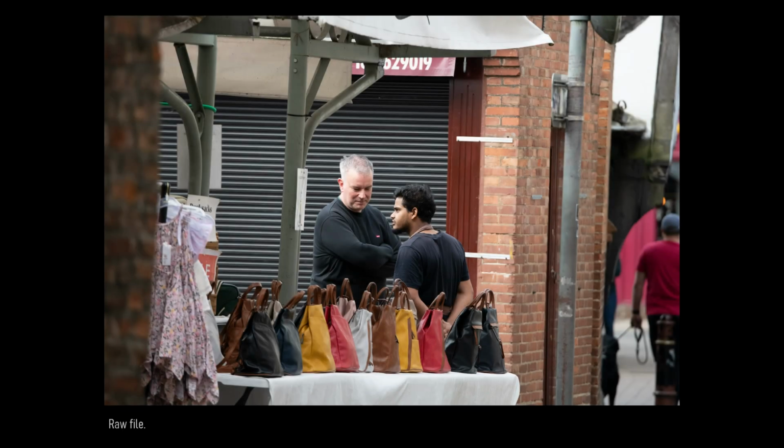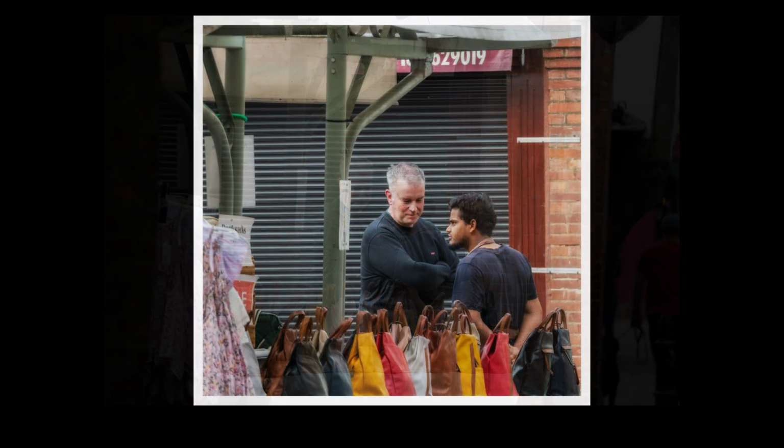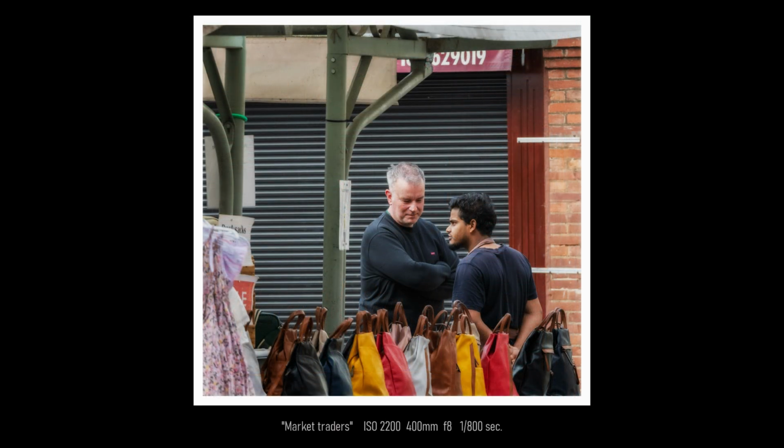We went round the little York market, which was very quaint. I bought Helen a handbag, and these two market traders were discussing how they were going to spend the profits from that sale.